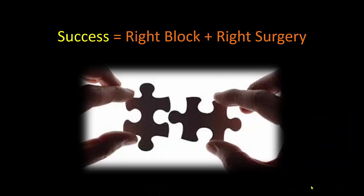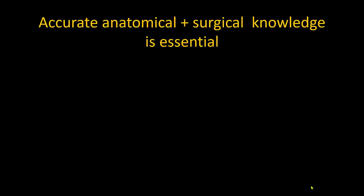The last piece of the success puzzle is to make sure that you are matching the right block to the right surgery, and this is based on a good understanding of where the pain is actually coming from. It goes without saying that this requires good anatomical knowledge, particularly of innervation of different structures, but it also requires some knowledge of surgical techniques.